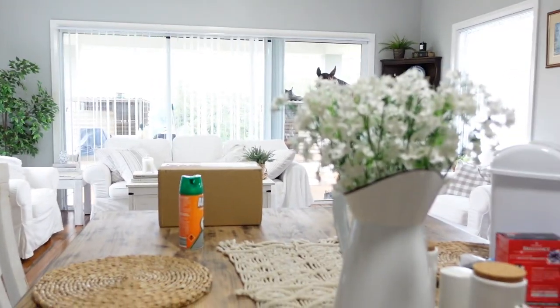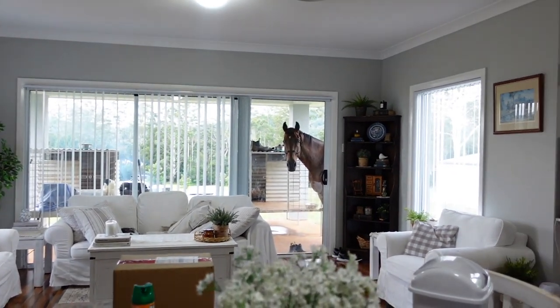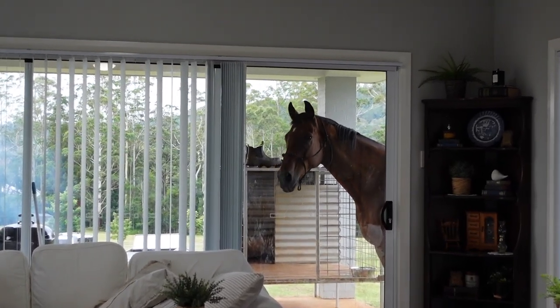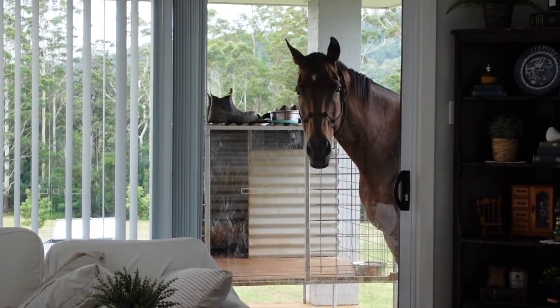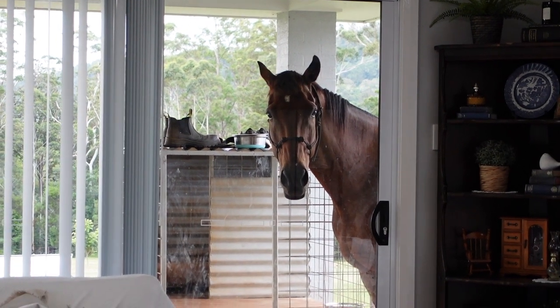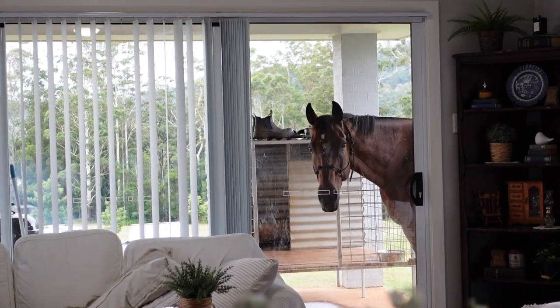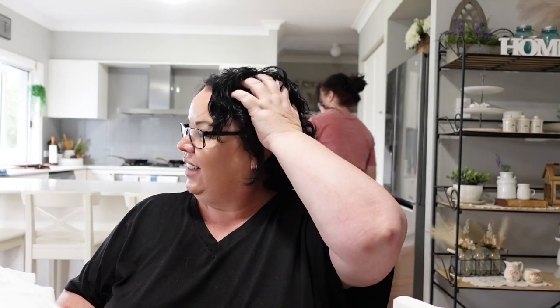What do you want? Turn the camera around. What are you doing? What do you want? Look at his little ears going back and forth. What are you doing? What do you want? You want carrots? His ears. It's like a little radar, isn't he? I love you. We should get him nickering when we say I love you. Did you get him any carrots? No, I didn't buy anything.